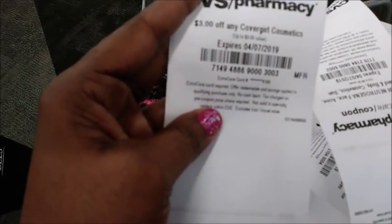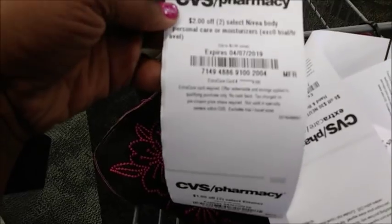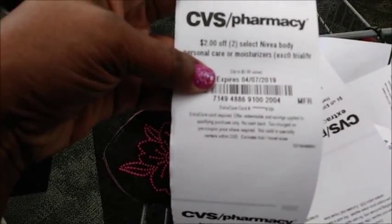Okay, this one we're going to use for CoverGirl this week, which would make this like a $50 money maker. So we're definitely going to do that. Ooh, Nivea Body Personal Care. We might be able to use this with the lotion deal. I'm going to try, which would then just make it free. And the Kleenex.